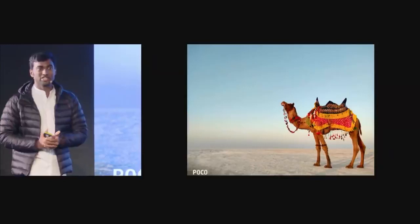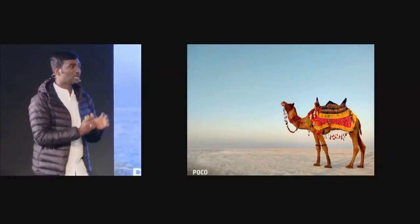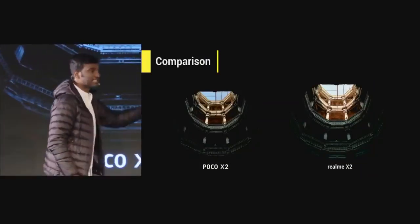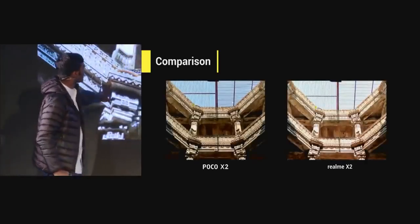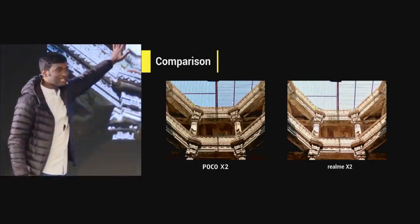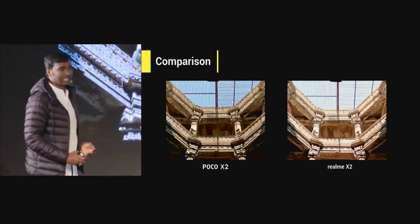This is the photo. So brilliant capture of details with the 64 megapixel Sony sensor. On the left, you have Poco X2's 64 megapixel sensor, the Sony sensor. On the right, it's Realme X2. We are zooming in, and as you can see, with Poco X2, all the details are retained. Realme X2 has more washed out and more overexposed here. From the grill, if you see, it's very apparent that Poco X2 gives more details than the Realme X2.